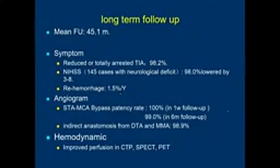On angiogram, the STA-MCA bypass patency rate at 1 week follow-up is 100%, but at 6 months, because there's some competition between the different branches of the ECA, and also between the STA, the deep temporal artery, or the middle meningeal artery, after the spontaneous collateral flow comes from the deep temporal and middle meningeal artery, the blood flow in the STA decreased, even occluded.